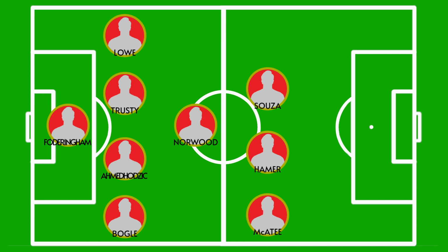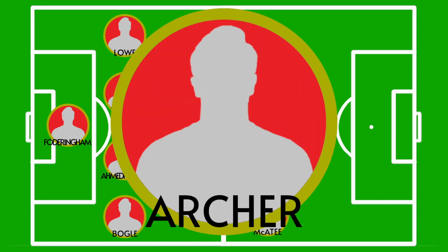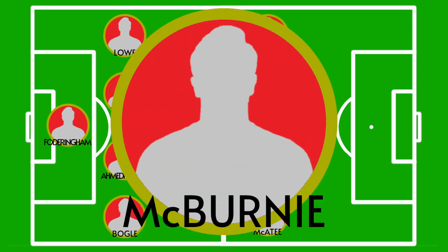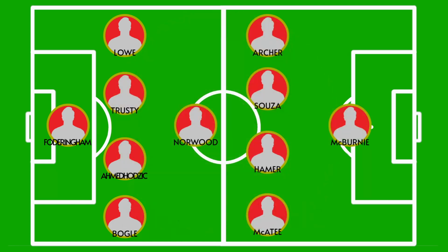Over on the far left hand side will once again be Cameron Archer. This leaves one player up top. Returning from suspension is Scottish target man Ollie McBurney, who will be looking to provide the goals.